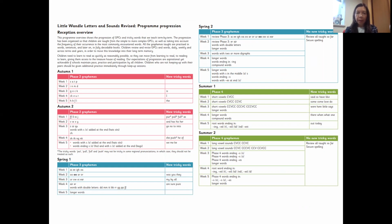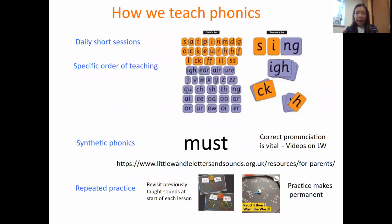So in reception, the children learn phase 2, phase 3, and phase 4. And in year 1, they learn phase 5. And we teach phonics in a short session every day, building up from between 10 to 30 minutes. They do get opportunities to practice or revisit these sounds and writing throughout the day.